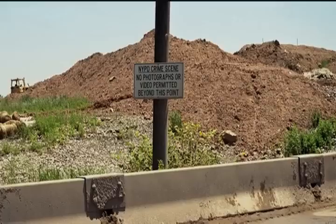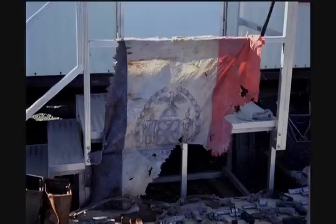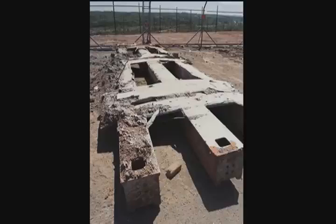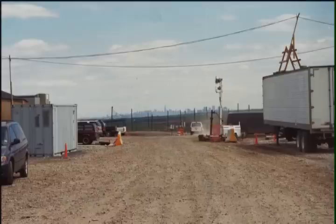Fresh Kills, for me, was an incredible moment of a hidden history in this country that very few people witnessed. That was a very quiet side to what was just an enormous piece of American history. It was this crime scene in the backyard that no one knew about.